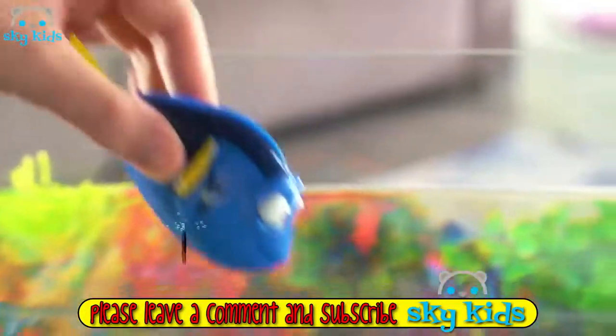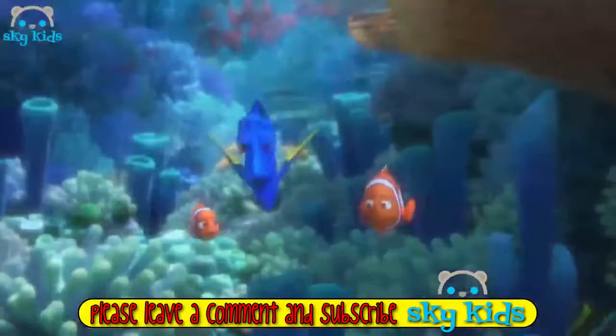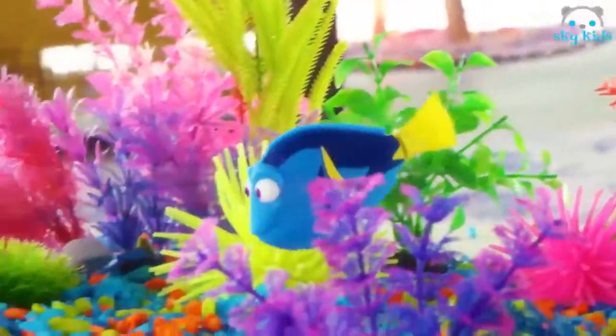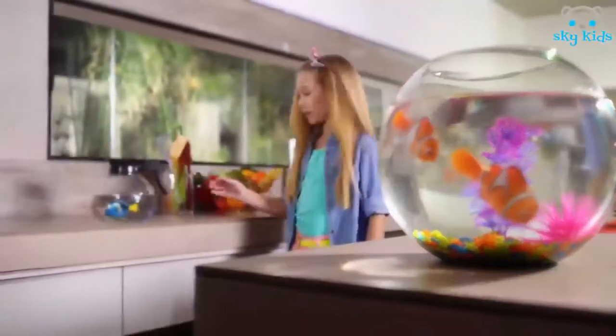From Disney Pixar's Finding Dory, it's Robofish, lifelike robotic Dory and all of her friends. Water-activated carbon sensors let them burst to life when you drop them in water. They'll dip and dive in all directions, just like they do in the movie. Take Dory for amazing adventures in her coffee pot tank.